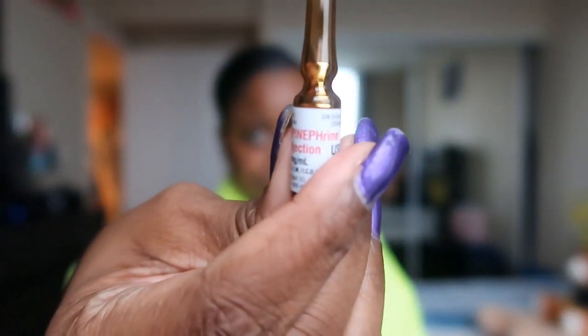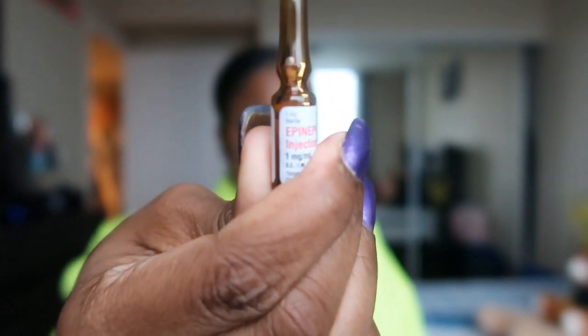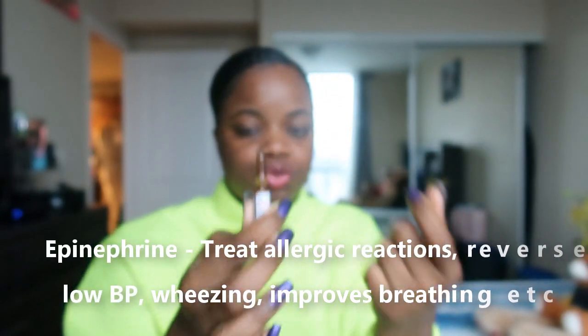So these are epinephrine medications. These ones, you just open the tab right here and it opens up, and then you can draw the medication with the syringe that I showed you guys with the needle attachment. So these are just for emergency situations. And as I said, because I also work in the community, I have to have them with me because we need our own supplies in case the patients don't have it at home.